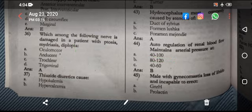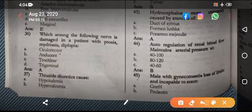Simple. Male with gynecomastia, loss of libido, and incapable of erection of penis. The answer is simple. Decrease in GnRH, so that will lead to decrease in FSH, decrease in LH, decrease testosterone.